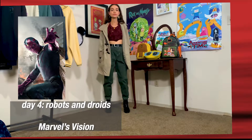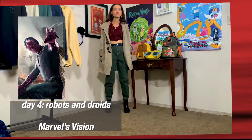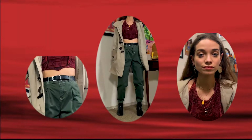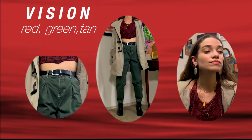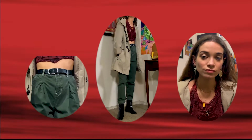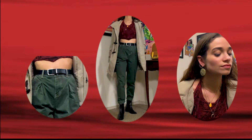Okay, this one took a lot of research, but I decided to land on Vision, and with this I decided to just make it more me, and this is actually one of my favorite looks from the whole thing because I got so detailed with it. I even have the Mind Stone as the necklace. I have the jacket that incorporates his cape. It's one of my favorites. I love this one. I have no words.